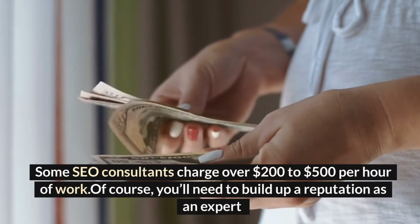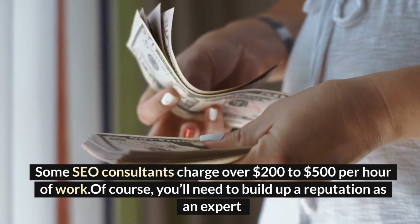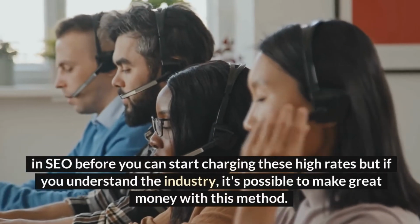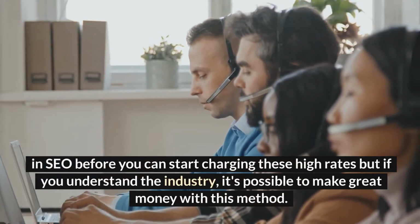Some SEO consultants charge over $200 to $500 per hour of work. Of course, you'll need to build up a reputation as an expert in SEO before you can start charging these high rates, but if you understand the industry, it's possible to make great money with this method.